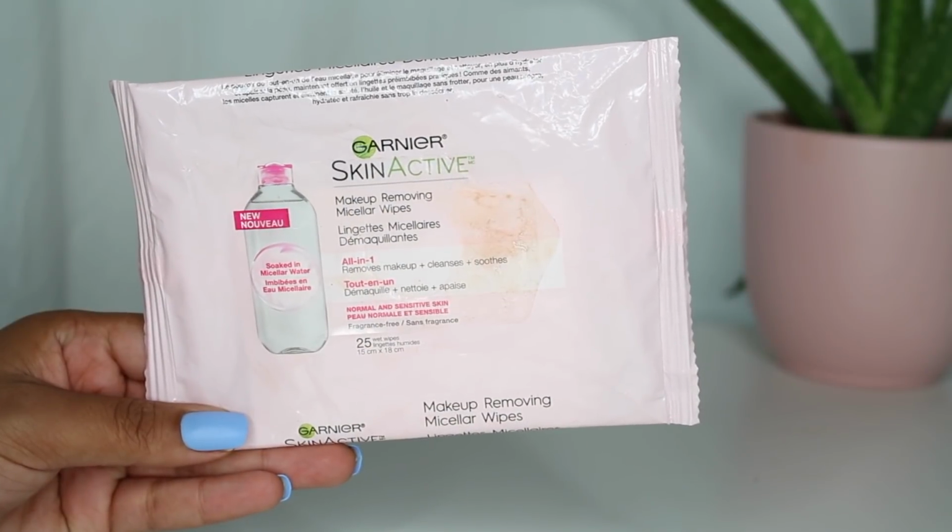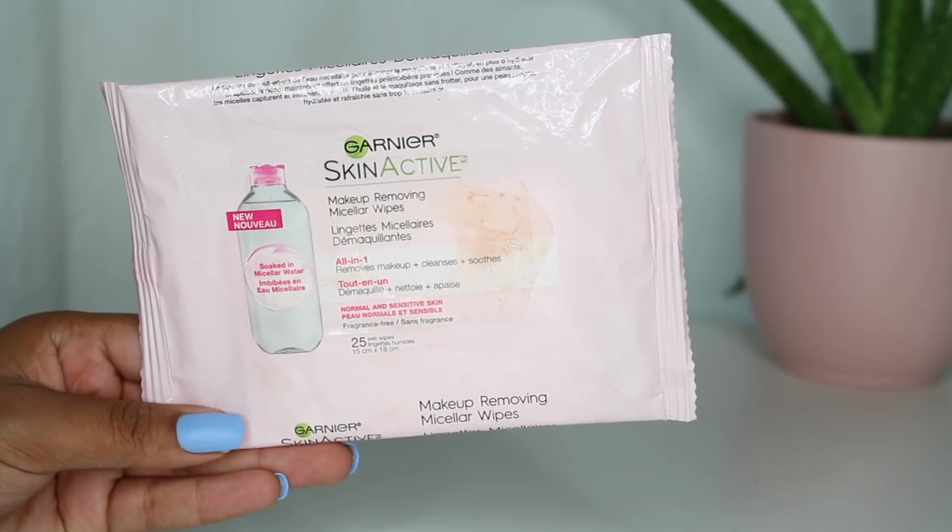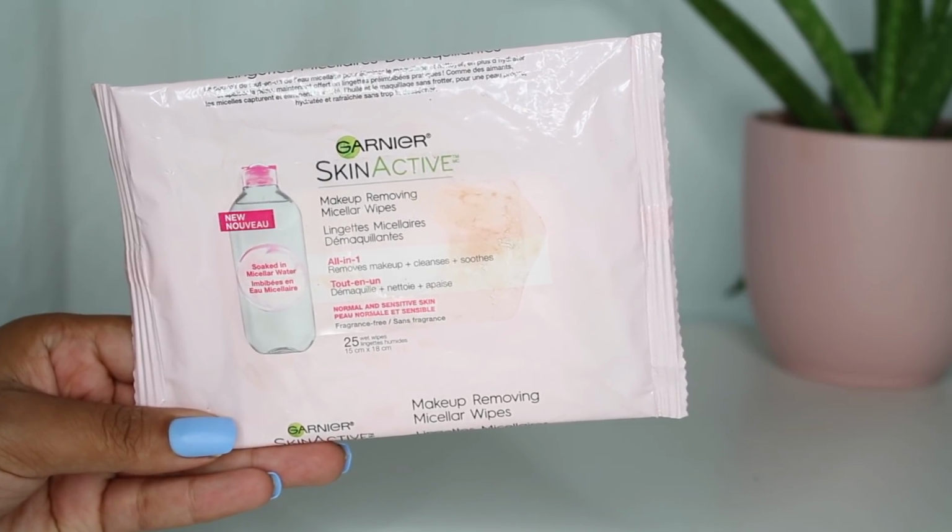I have 2 different wipes that I want to mention. I'm not super particular about my makeup removing wipes, but these are 2 that I really like, and again are affordable and are both from Garnier and Neutrogena. So the first are the Garnier Skin Active Micellar wipes. These are my favorite. Garnier does a ton of different makeup remover wipes, but these I really liked, and I love their micellar too.